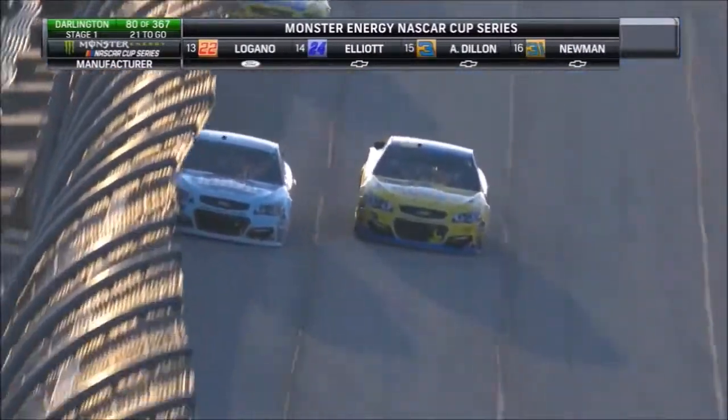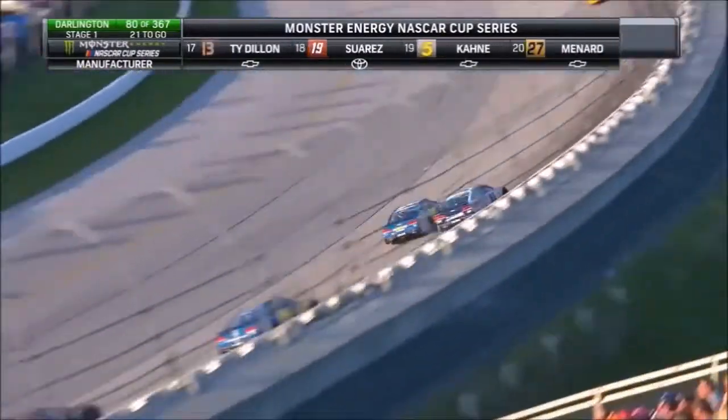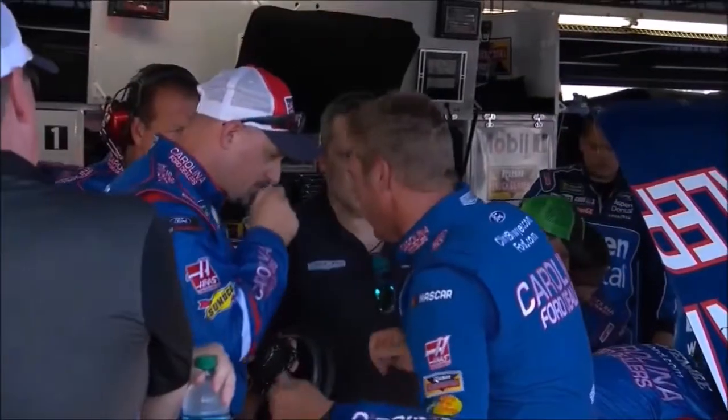And Chase Elliott actually will change numbers after 2017. That was announced from Hendrick Motorsports that he will go to the 9, which will be his father's number. So it will go back into the family. That he lost on the racetrack.